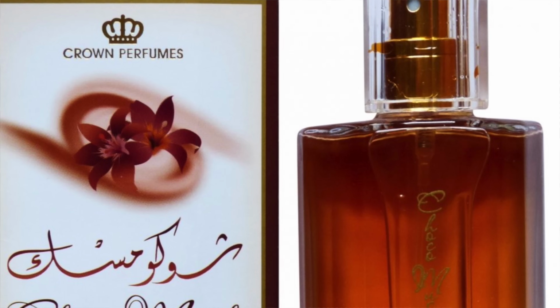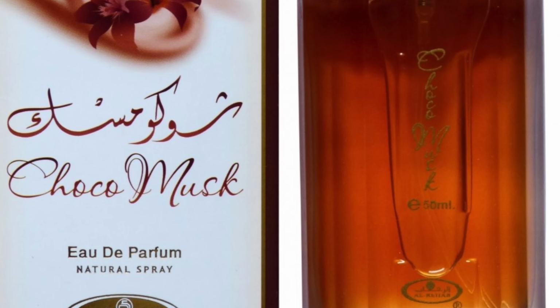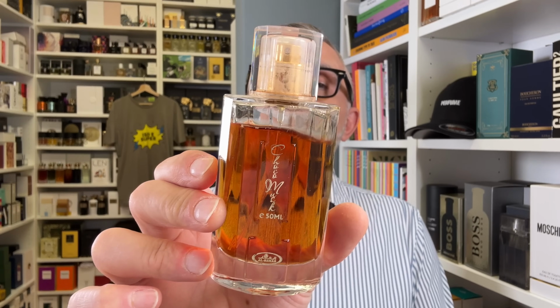I don't know if it's a reformulation or my nose is doing something strange, but for me it used to be a lot more vanillic with chocolate as a backseat, even though it's called Choco Musk. Now the chocolate is front and forward and the vanilla is a bit more on the backseat, but still very sweet, very musky, super delicious, gourmand on the budget. You can probably buy this on Amazon. In fact, I'll link it in the info box for around 15 bucks. Yes, the bottle is ugly as heck, but the juice inside doesn't disappoint.